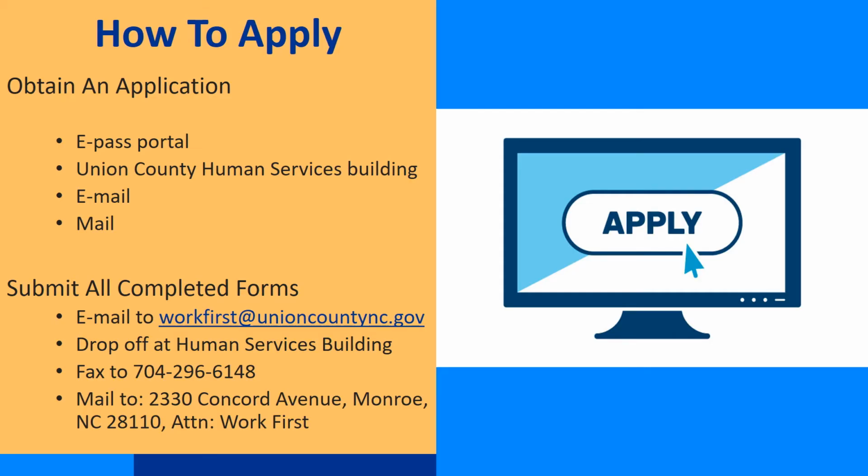Prior to the pandemic, all applications and interviews were conducted in person. New policy allows applicants to apply by telephone and have the required documents mailed for your signature, or we can obtain electronic signatures. This is the easiest and quickest way to submit an application. If preferred, an application may be picked up outside of Human Services, be mailed to you, or you may go to the NC ePass to fill out one online.